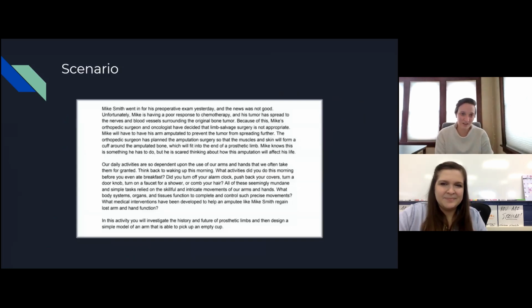Ms. Pelletier shared the scenario with me, so I read through it, Mike Smith's scenario. So it sounds like limb salvage no longer was an option based on his cancer, and so now his care team is looking into amputation. And part of what it sounds like his amputation care will involve will be receiving a prosthetic limb. And so that's great. We can kind of look into some innovations in prosthetics. What's the outlook for where upper limb prosthetics is moving, as well as lower limb prosthetics and orthotics as well.